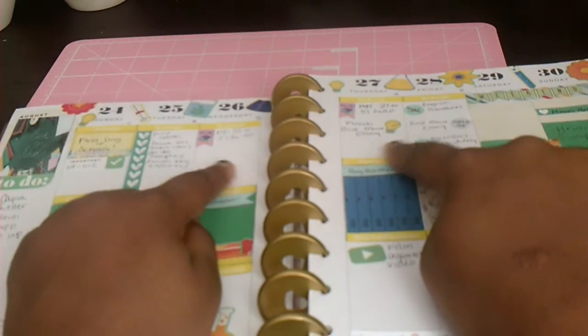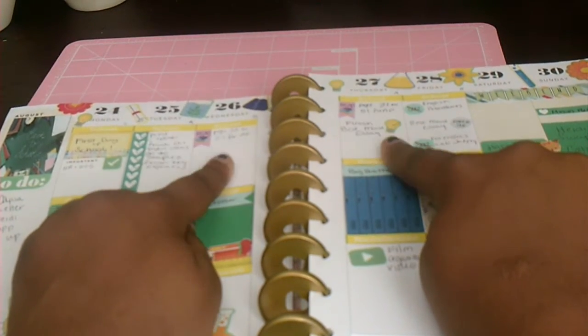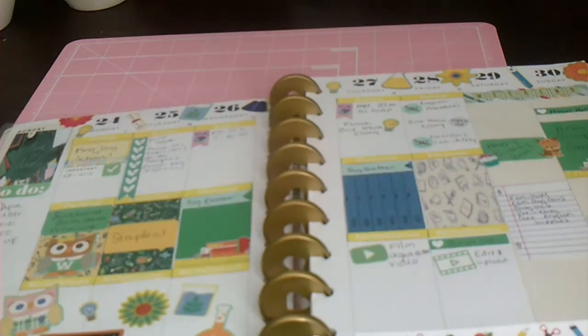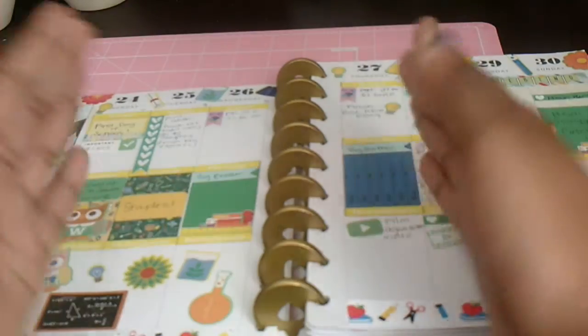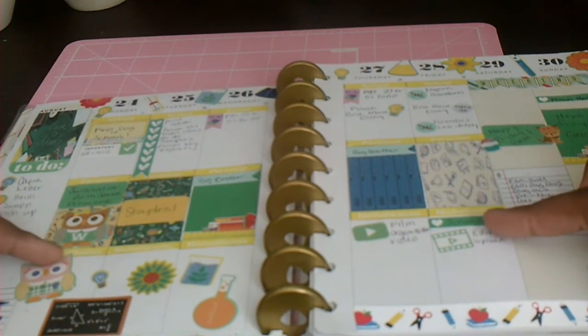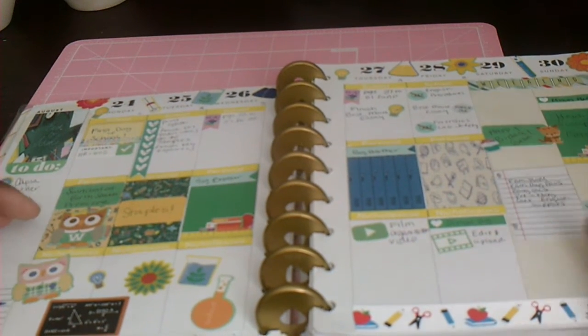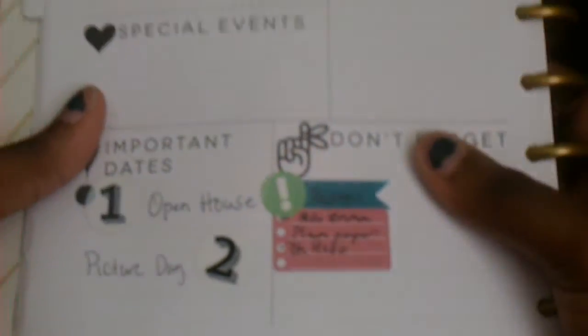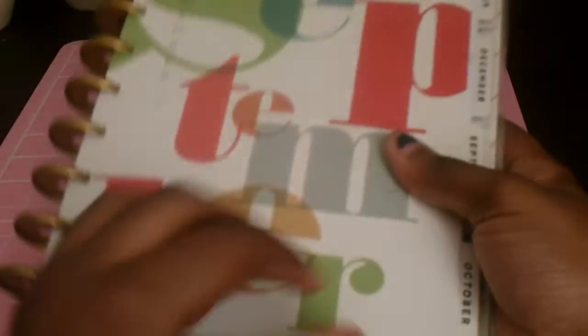I liked having this section for school, and you'll see I stopped using this, but then I go back to it. So I like having this section for school, but I just wasn't really using the today section or the Nichelle XOXO section, so I tried to change it up. September, this is what I did for the monthly dashboard. I really didn't fill it out, and you see I don't continue to fill this out.